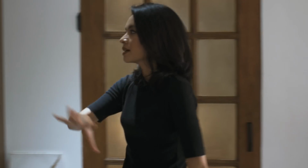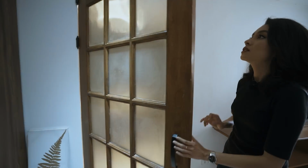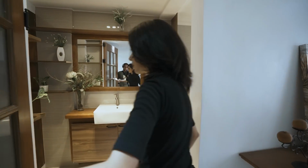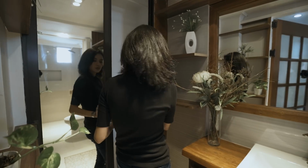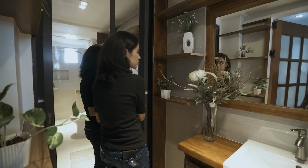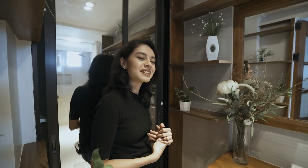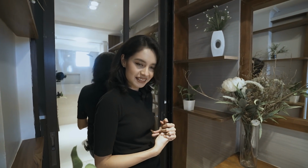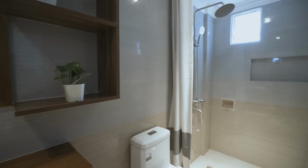Okay, so you have your bed space, you have your wardrobe or your storage, and this interesting door leads to your ensuite toilet and bath. So you have more storage over here, lots of mirrors, lots of spaces for your plants, and like I said, plantitos and plantitas, this house is calling you. And you have your water closet and your shower space.